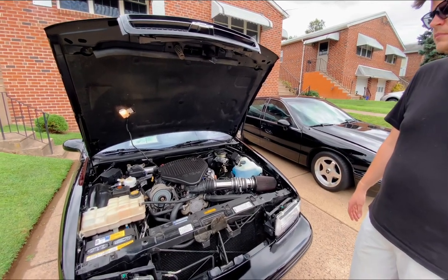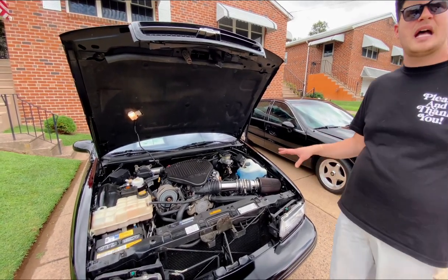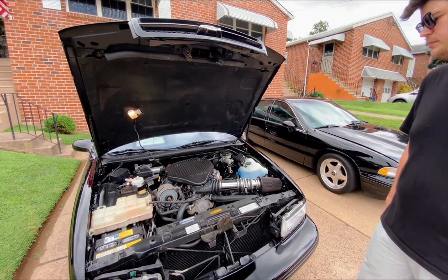How many miles is on the 96? This one has 22,000 miles as it sits. When the motor work was done, it was at 15,000 miles. 22 original miles. That's crazy.